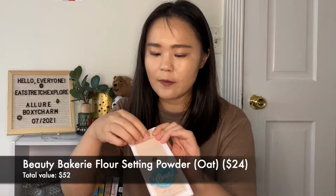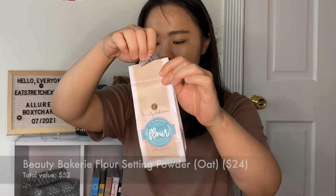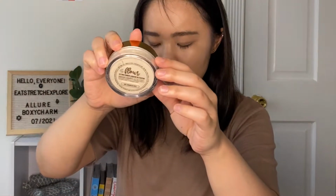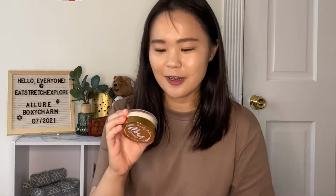This is really cute packaging. Beauty Bakery always wins in the packaging department, in my opinion. They always go all in on it, so it has nutrition facts on the sides and things like that. That's the ingredients. And then this is what the packaging looks like inside. You won't be able to see this on camera, I don't think, but it is very finely milled. It's a very light texture looking, at least to me, with my very beginner knowledge.